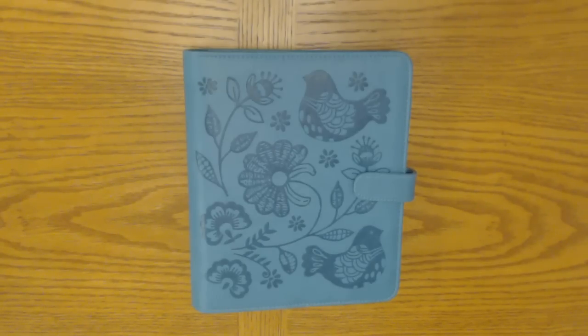So that kind of continued until relatively recently. About 2 years ago, James got a Filofax, a ringed Filofax. It was an Apex as a birthday present. And he had apparently, unbeknownst to me, always liked Filofaxes and always wanted to have one. So I was quite surprised by this.